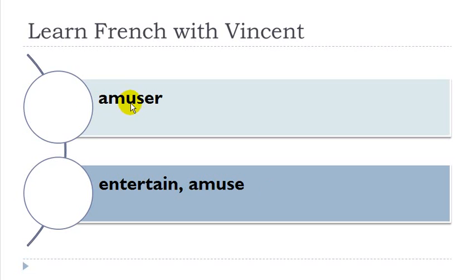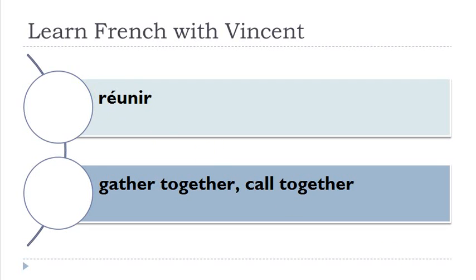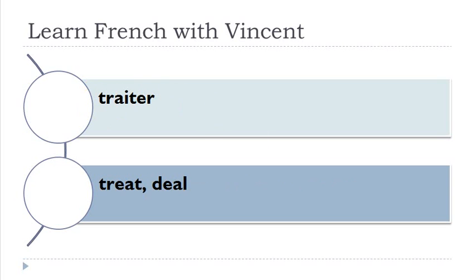Amuser. U, remember, U. Amuser. Éclater, okay? Here we've got this accent aigu, so E, and then C and L together, cl, cla. Éclater. Réunir, all right? So first you get ré, after that U, after that nir. Réunir, okay? It can be quite tricky at the beginning, so réunir. Traiter, okay? A and E together, E, traiter.